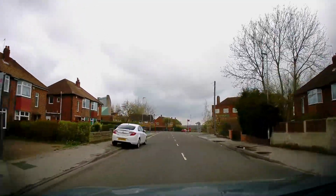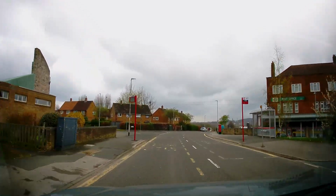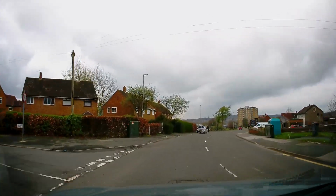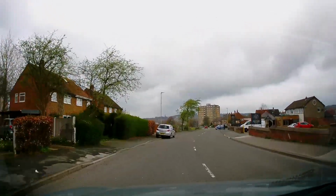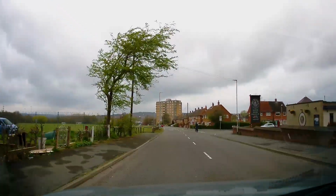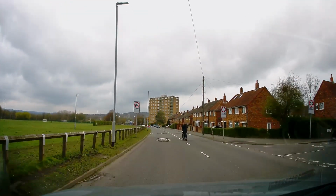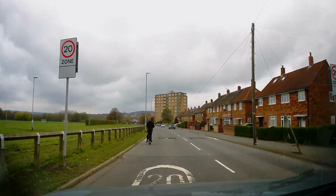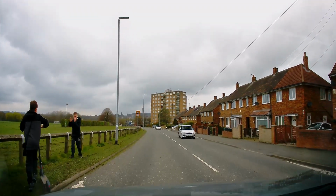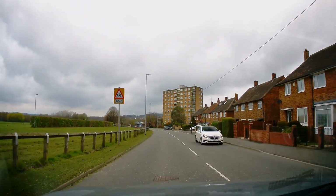Now we have a guest. We have a cyclist behind us. Now the speed limit now is going to go into a 20. Because it's going to go into a 20 very soon, that cyclist is going to very comfortably be able to keep his pace with me. It's something I need to be aware of. And then we've got the e-scooters here as well. And that's why you need to have your wits about you.